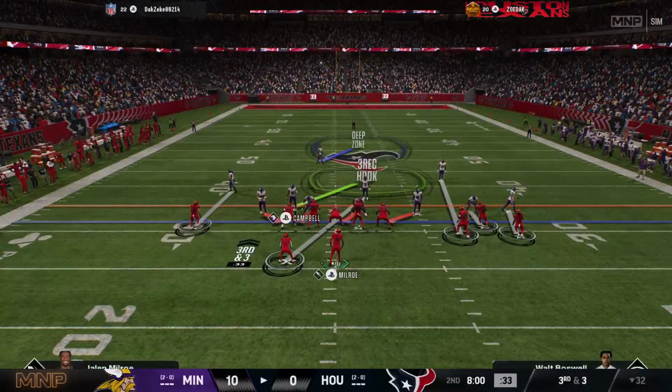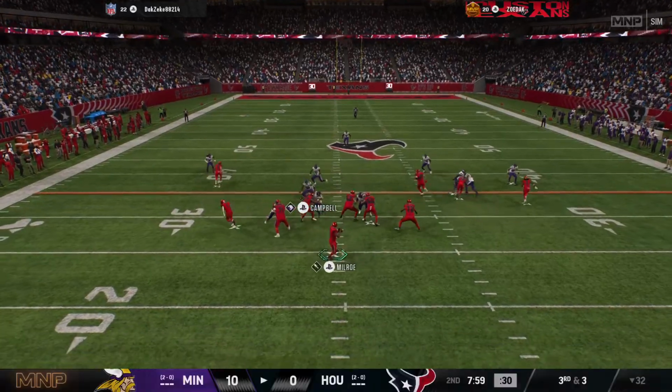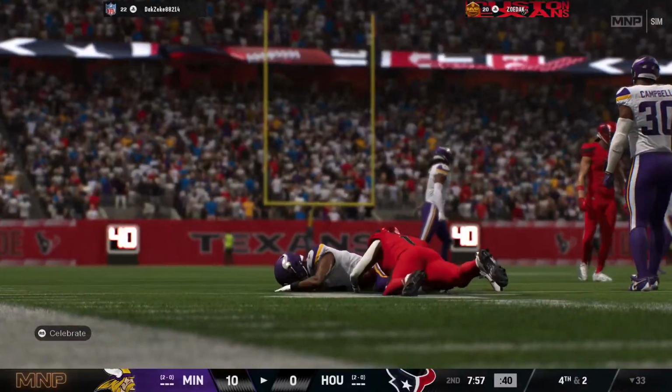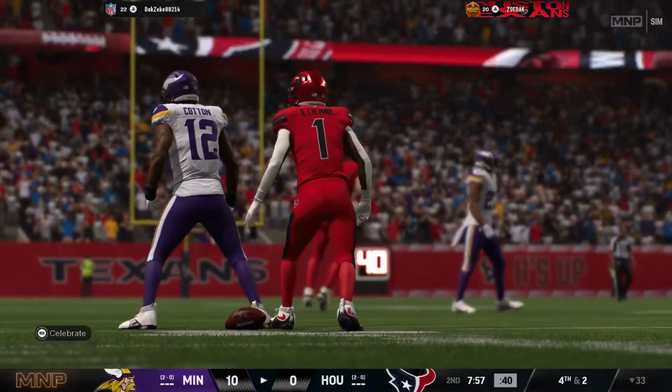Welcome back. We'll begin the second quarter with the Texans in possession. They're looking down a 3rd and 3. Into the hands of his running back, ETN. And that short field pass, Brock, is held to the short field. It's going to be 4th and short.